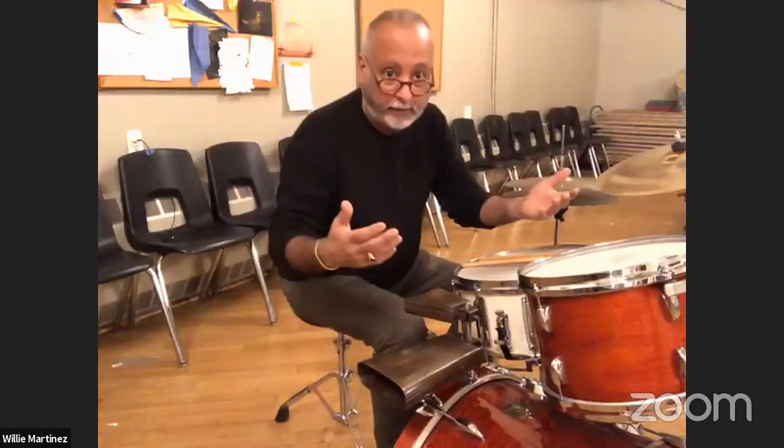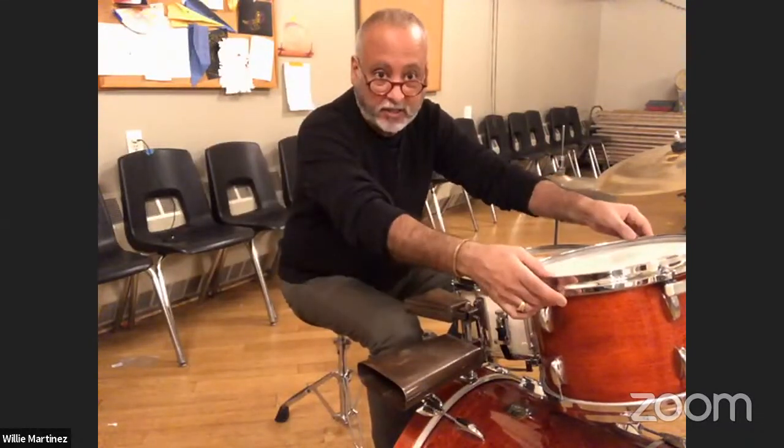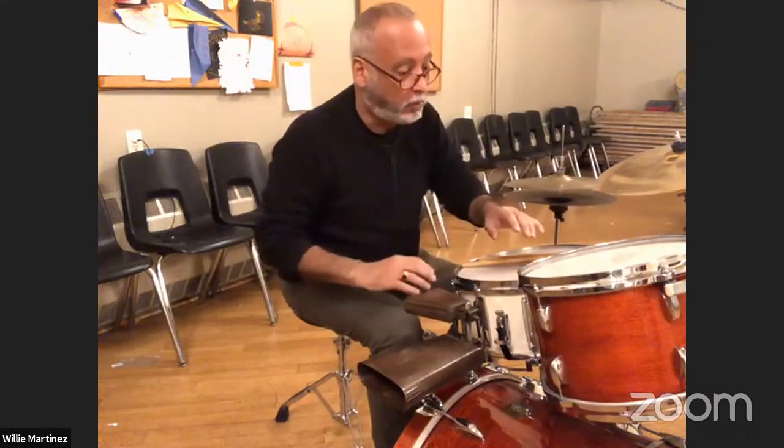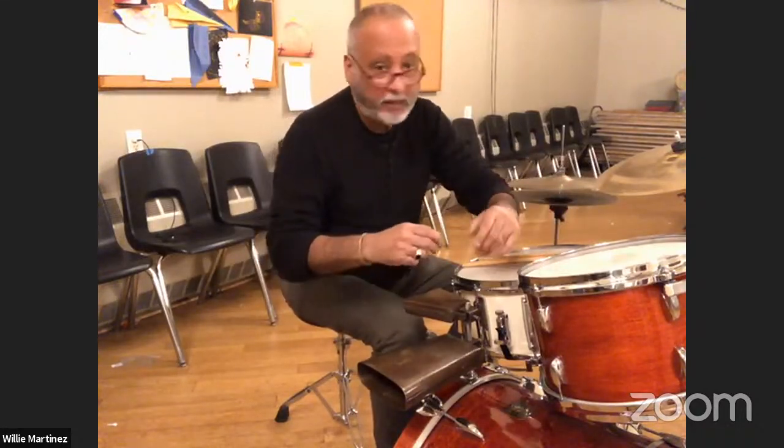So we know that when you have a conga, you have a pattern that you play on the conga. Let's make believe for a minute that this tom-tom is a conga. The pattern played on the conga is called the tumbao. The tumbao is the rhythm that's typically played on the conga drum. It sounds a little bit like this.